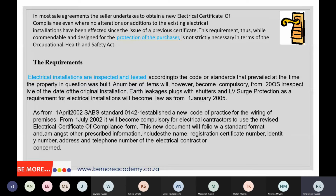I'm looking for that specific name of the board. Okay, I'll give it to you. What I will do is I will get a copy of an electrical certificate. Then you will see exactly what's on that certificate. I think that then it will answer all your questions. Thank you. Okay.